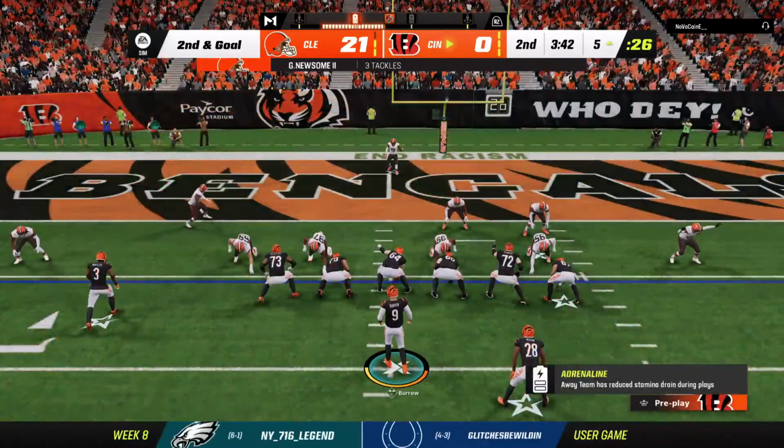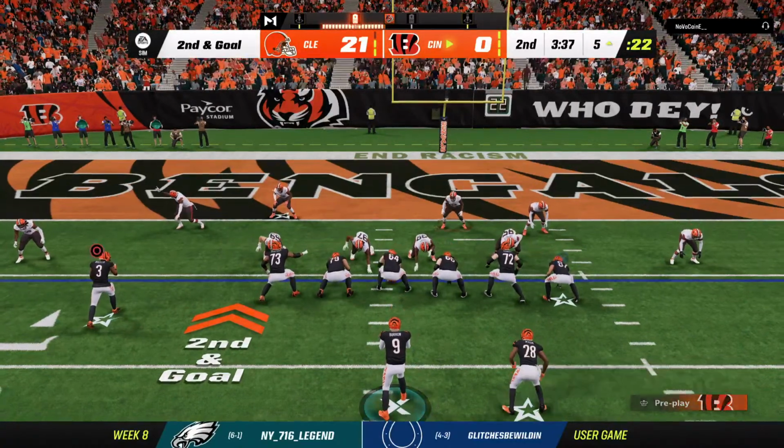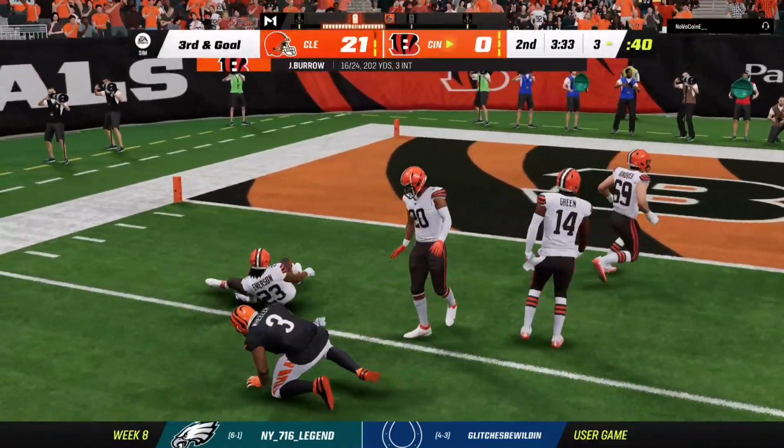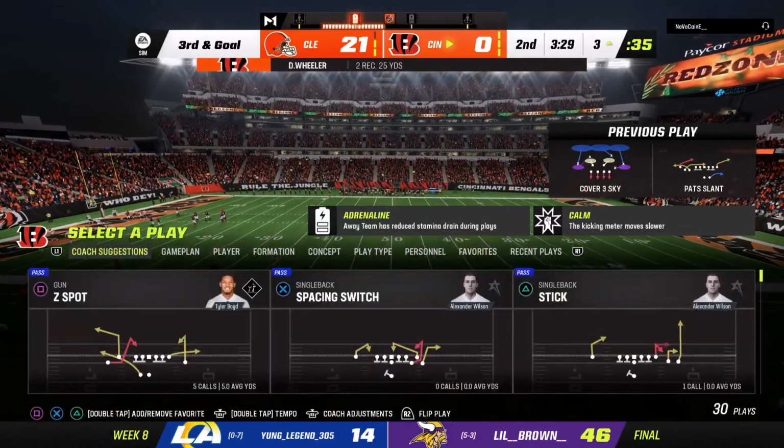As a defense, you're more balanced when you're in zone coverage because you're able to keep your eyes on the quarterback and see the play develop in front of you. You're able to keep the quick pass in front of them and stop it right at the line of scrimmage. Only able to pick up 2, and that leads us to 3rd and goal.